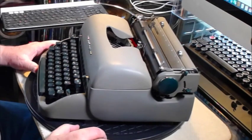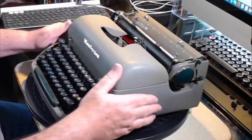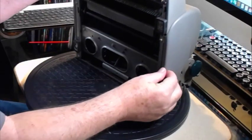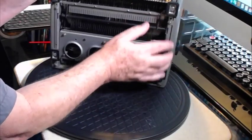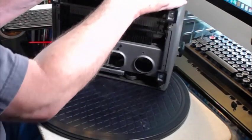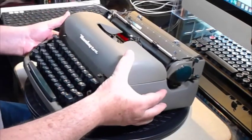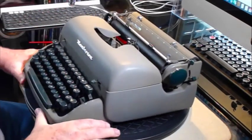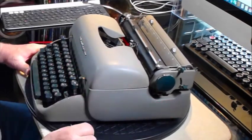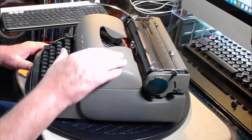I finally figured that it's not going to look worse than having the name there. So what I did is I turned the typewriter up on its back, and I did some testing. I used the alcohol down here on the edge just to see what it would do to the paint. And it didn't take all the paint off. So I thought, well, all right, I'm going to go ahead and risk it. And I used a swab and the alcohol, held my breath, and started going at it. And it worked great.